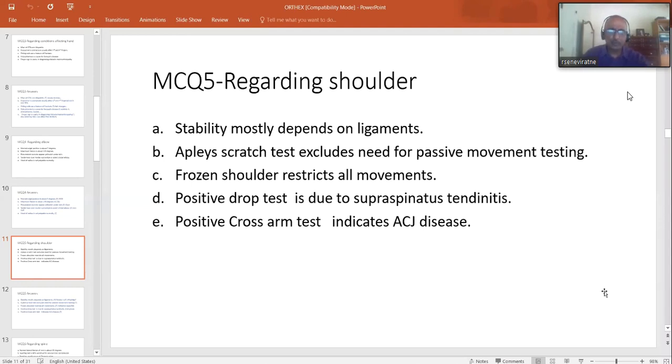Frozen shoulder restricts all movements. True. What is the technical name for frozen shoulder? Adhesive capsulitis. Okay, it's called adhesive capsulitis. The whole capsule is kind of inflamed or stiff, and that means all movements are restricted.